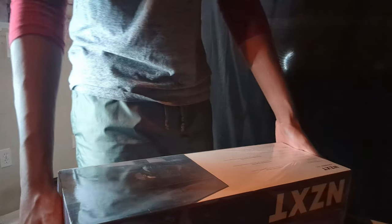So we're gonna finally be opening the CPU cooler, you know what I'm saying? So I'm pretty sure this is the next thing, so yeah, let's just open this up real quick.